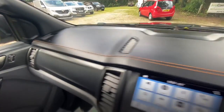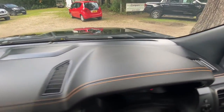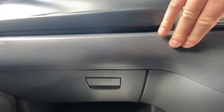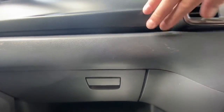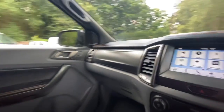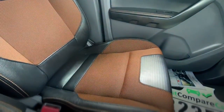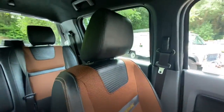Dashboard's in nice clean condition. As you can see, there's no damage on the top. There is a couple of little marks here, I'm not sure what from, but it is what it is. They're not bad, but they are there. Passenger seat, bolsters feel like brand new, as does the seat and material. It doesn't look like it's been sat in.